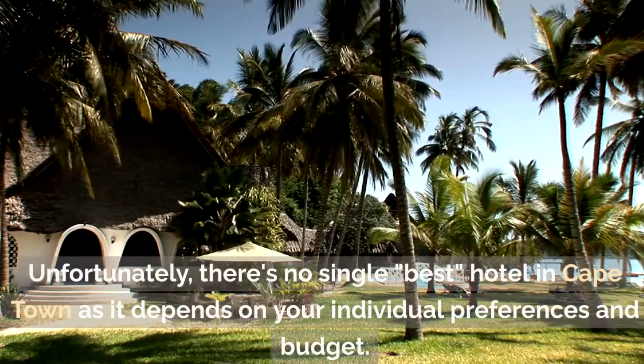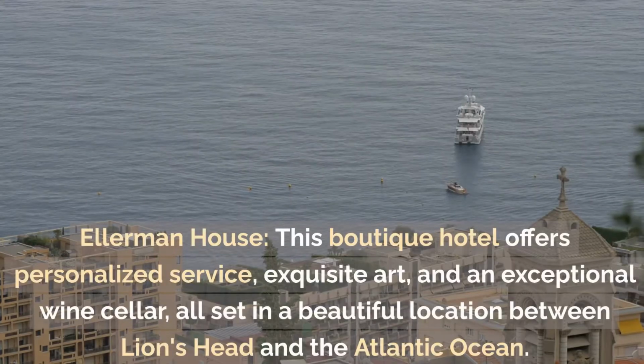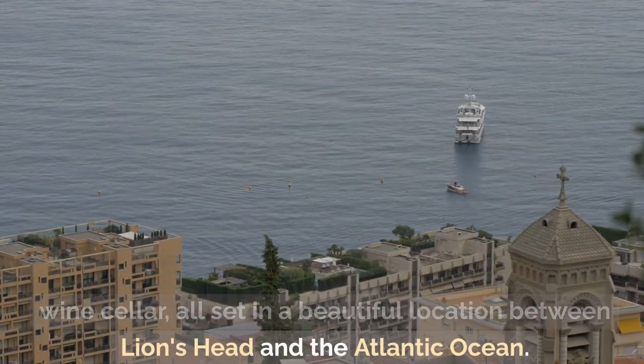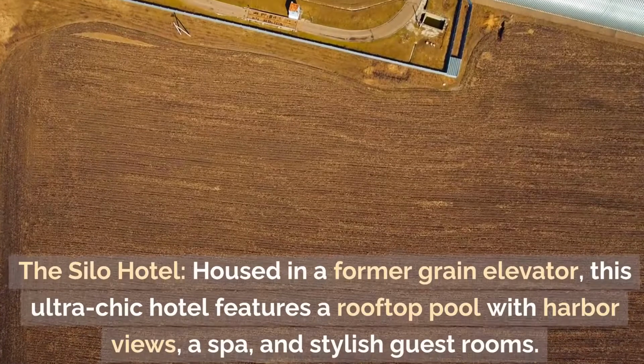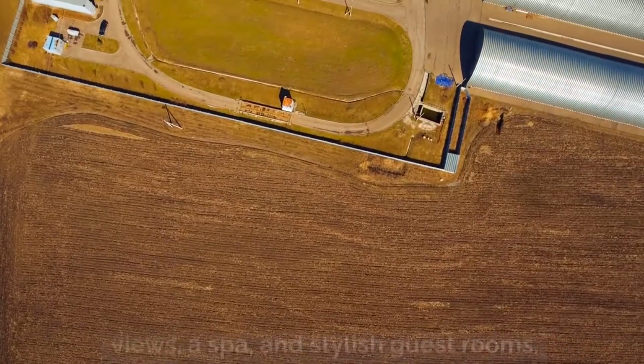Unfortunately, there's no single best hotel in Cape Town. The hotel offers personalized service, exquisite art, and an exceptional wine cellar, all set in a beautiful location between Lion's Head and the Atlantic Ocean. The Silo Hotel, housed in a former grain elevator, this ultra-chic hotel features a rooftop pool with harbor views, a spa, and stylish guest rooms.